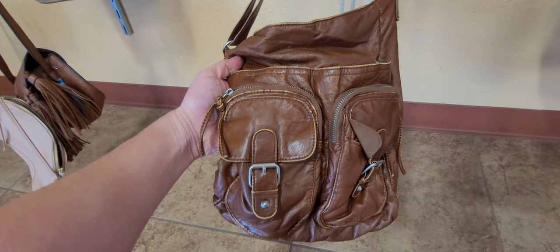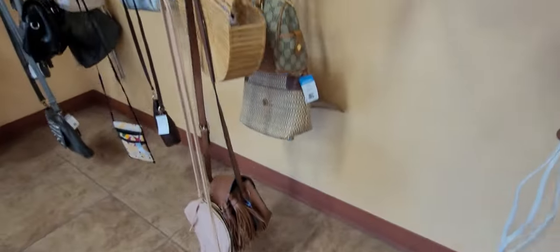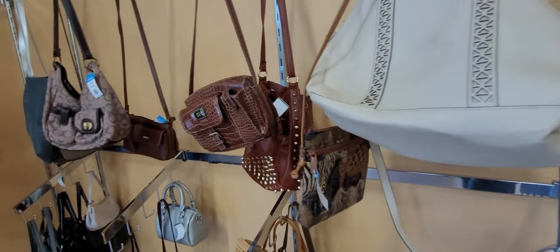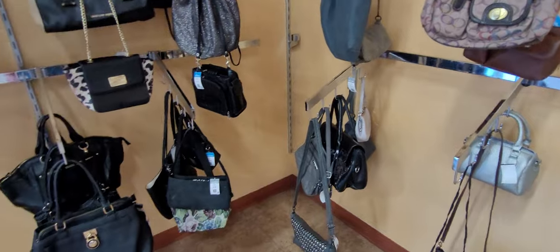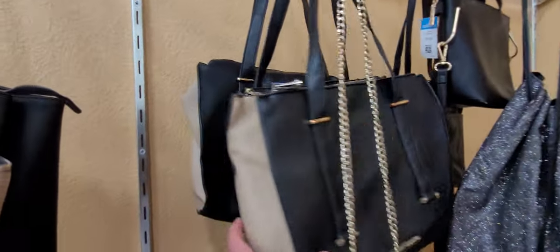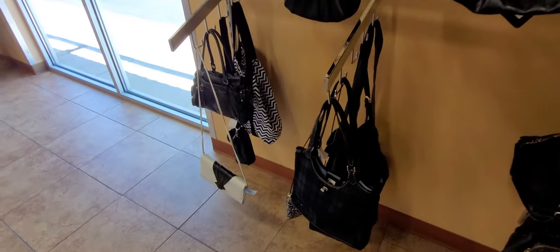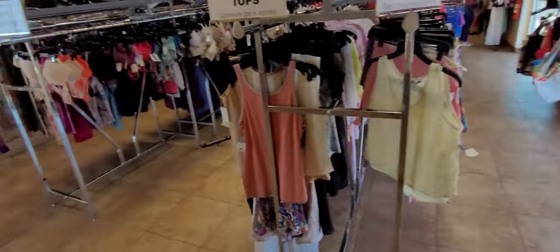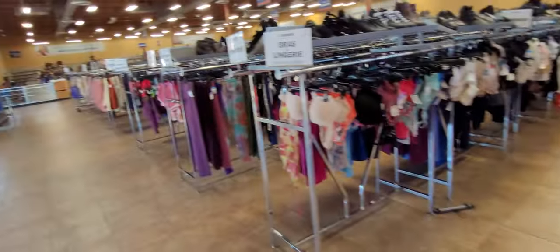You just never know in any of these stores if you're gonna find anything or not. I can't express that enough. You can't discount any one store and think, well, if you go in there, you're not going to find anything. You don't know if you are or not. So let's go check out... that doesn't look like purses. Let's go check out the whatnotty stuff.